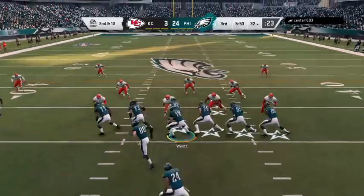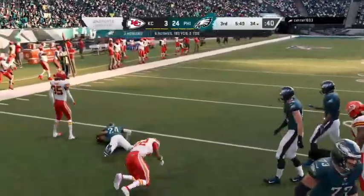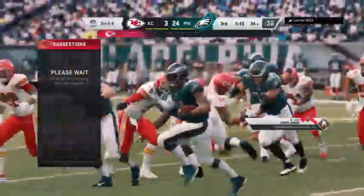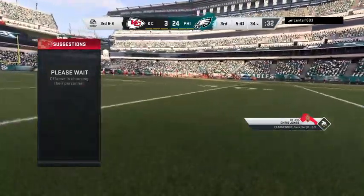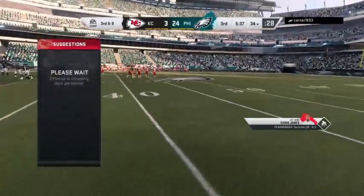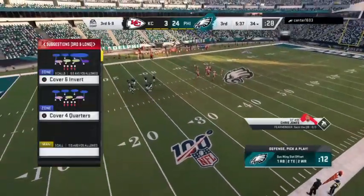Here's 2nd and 10 now from about the 32. They run with Howard. And he'll be limited to a short gain up to about the 34-yard line. Well, that's a good start to this drive on the defensive side of the ball. Force the incompletion on first down. Then you're able to shut down the running play on second. Yeah, I wouldn't be surprised now. A little bit of pressure going at the quarterback in an expected passing situation.